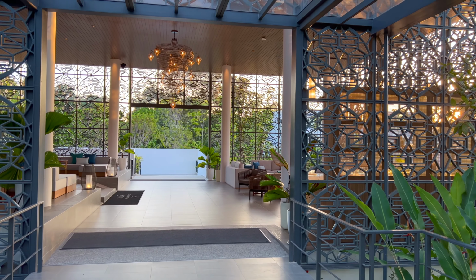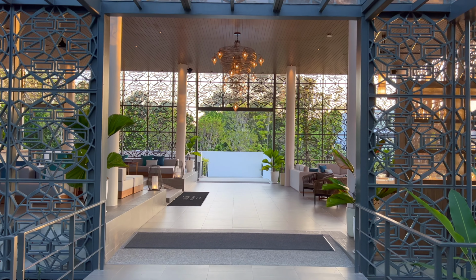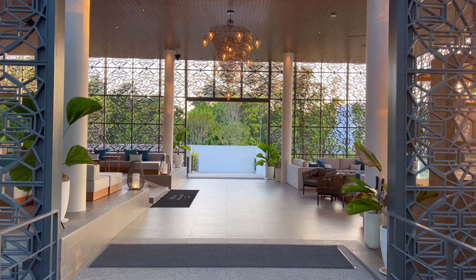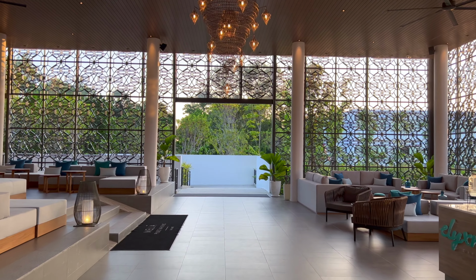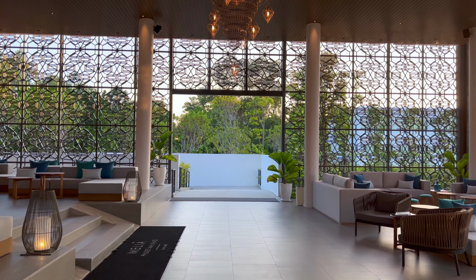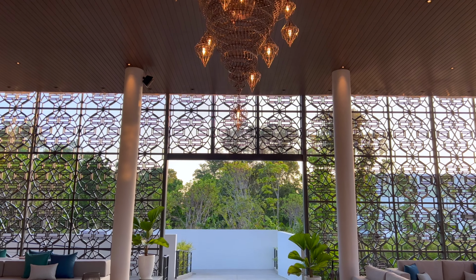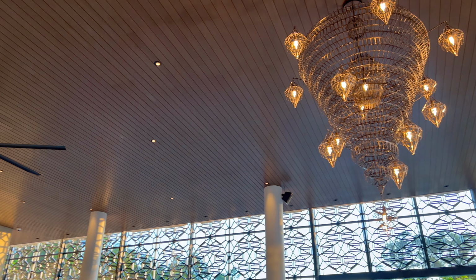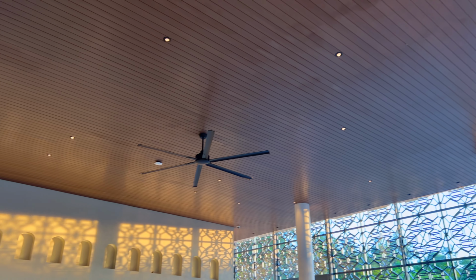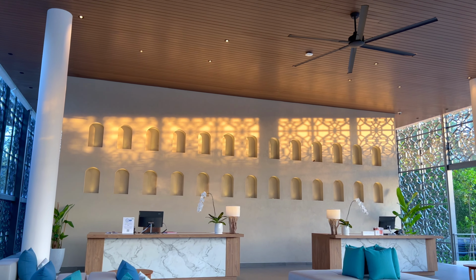The exterior facade of almost all the buildings is clad with the gray ironwork that you can see here. When I was being guided around the property after arriving, the front desk agent pointed out that the design of the metalwork is inspired by traditional Peranakan designs. Peranakan refers to the Straits Chinese who reside in parts of southern Thailand, Malaysia, and Singapore. It's said that almost 70% of Phuket's current population has some Peranakan heritage in their family lineage.